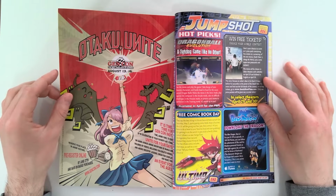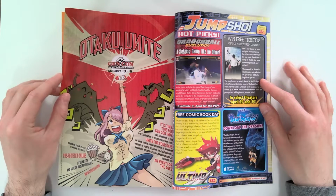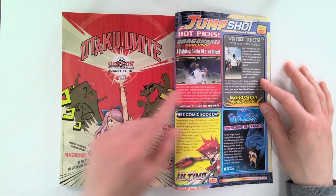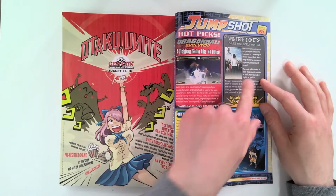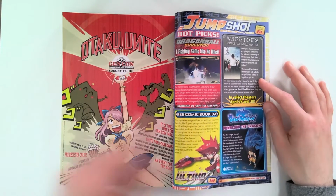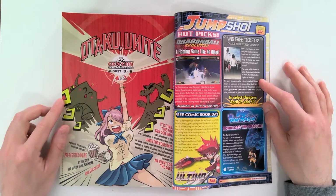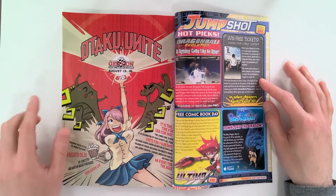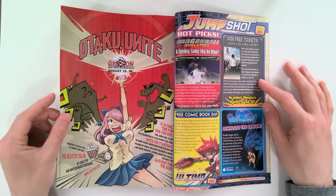Shot Hot Picks. So it looks like they're just advertising a few different things. So Dragon Ball Evolution, like a fighting game for the PSP. Tickets for L Change the World. That was in select theaters the 29th and 30th. Free comic book day advertising Ultimo. And then a Blue Dragon advertisement in the bottom right corner here.